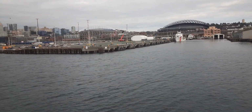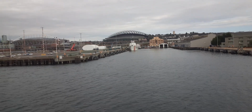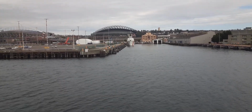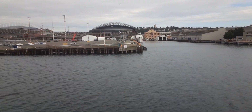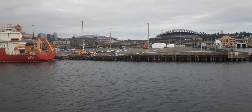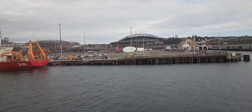Alright guys, Lumen Field right there, and I'm not too sure of the name of the baseball stadium where the Mariners play, but right there, Mariners. Our Coast Guard station here. Seahawks. And there's a couple of fun boats in here at the moment.